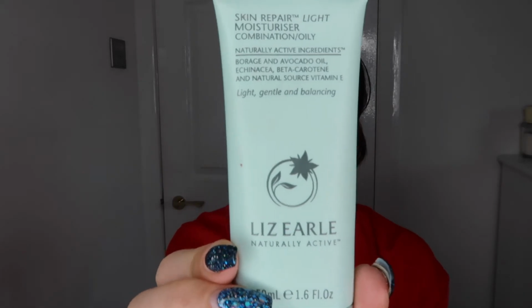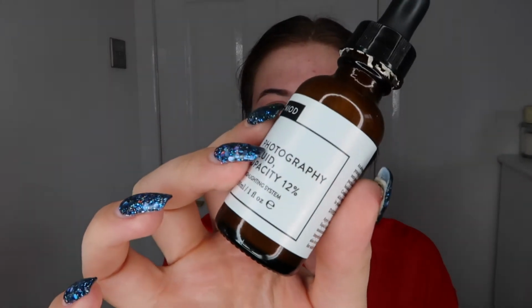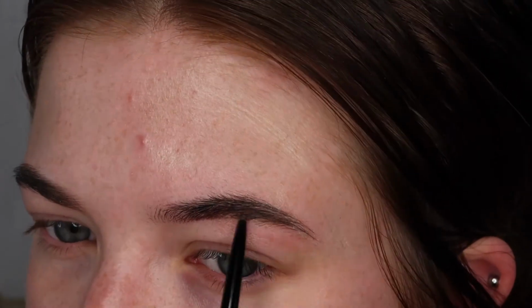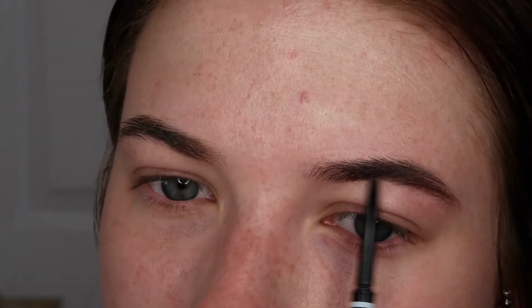So I started off using the Liz Earle moisturiser for oily skin and then went on to the Photography Fluid by Neod. This just makes your skin really glowy and evens out any redness that I have. After that, I just went in with the NYX Brow Pencil in Espresso just to fill in any sparse areas in my eyebrows, just to make them look a little bit fuller.